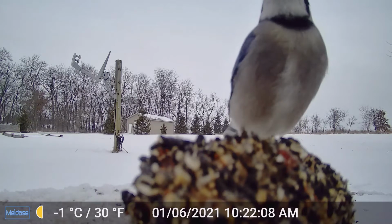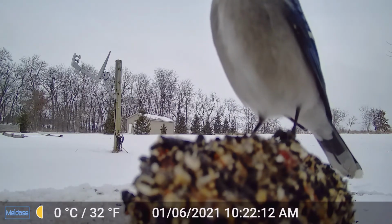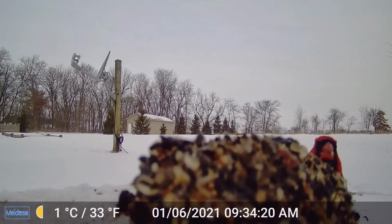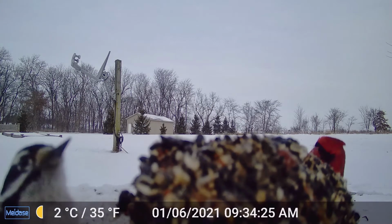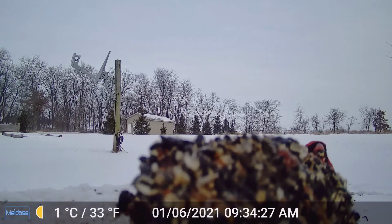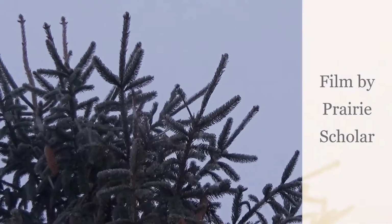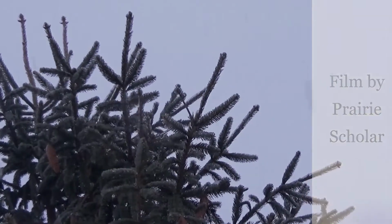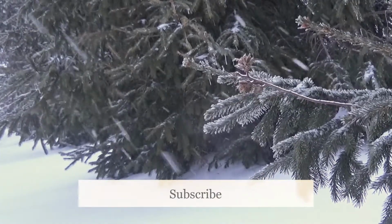The blue jay isn't the only beautiful bird that stays around in the winter time where it's really cold. There's also the red cardinal that stays around. If you put your feeder out in the wintertime, you will see this bright red bird as well. Put your feeder out in the winter, and you might just see some beautiful birds.